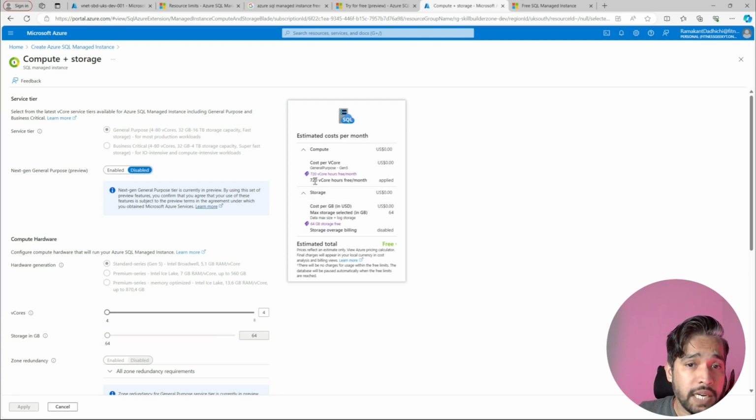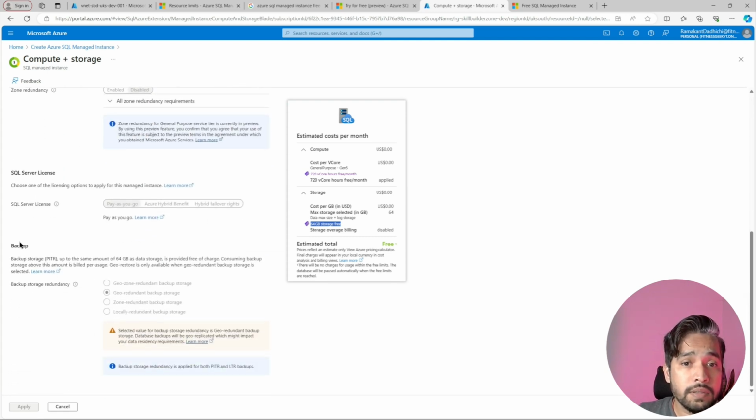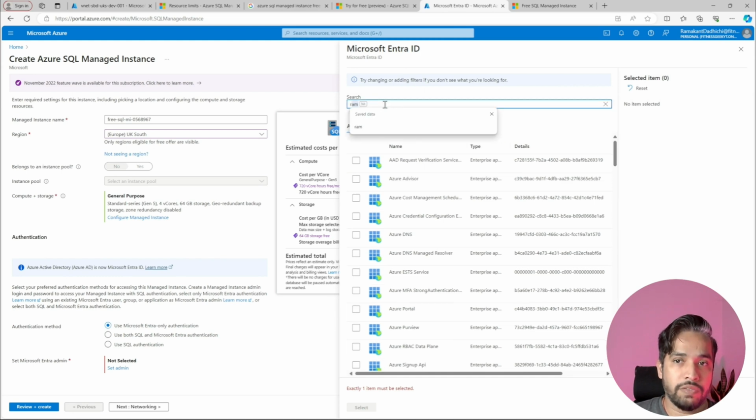So you get the standard Series 5, Intel Broadwell 5.1 GB RAM per VCore. So that's fine for us. If you can see, we get 720 VCore hours free per month, and storage is 64 GB. And you can't do much with the backup as well because this is the free tier, obviously. So the limitations come in. All looks good. I just wanted to show you the options, so that's why I clicked on this configuration page. In pay as you go, you will have all the options to actually change the configuration.